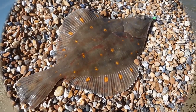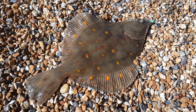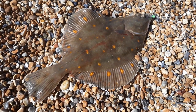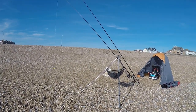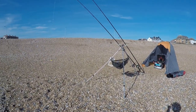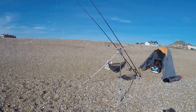There we go. Yeah, this one a bit smaller. Just 30 centimetres, but still a pretty fish nonetheless. Well, I think I've got to knock it on the head now. Quick fish on over the top of high, but yeah, I'm well happy with the three Plaice, particularly the 40 centimetre fish.